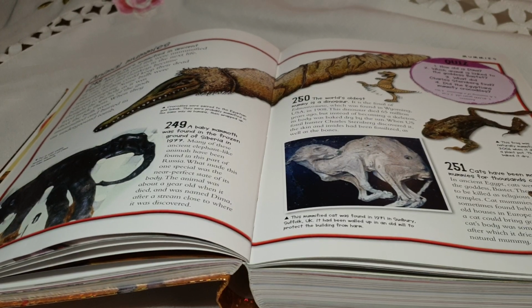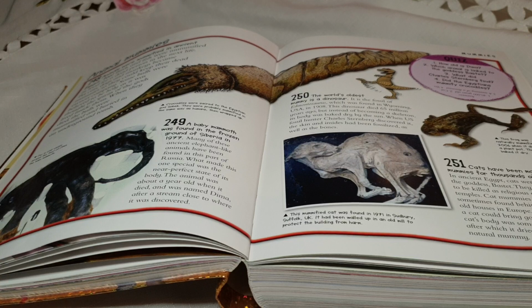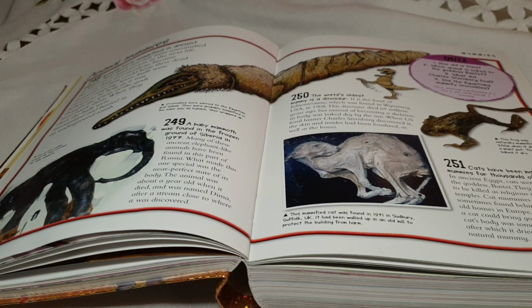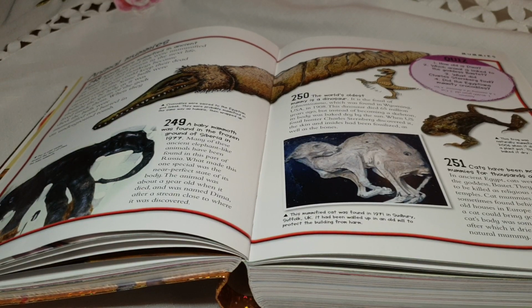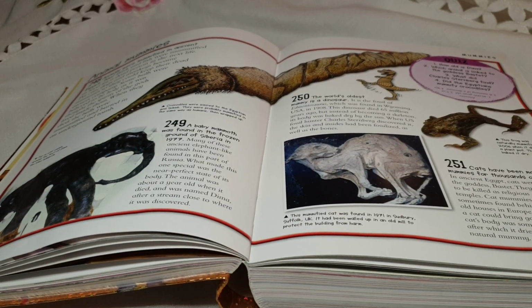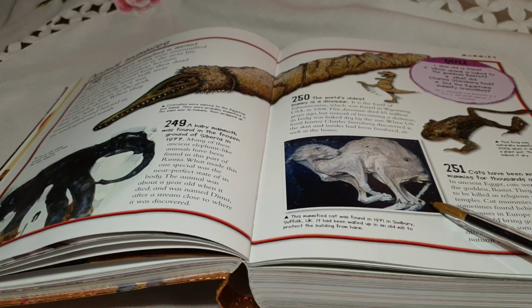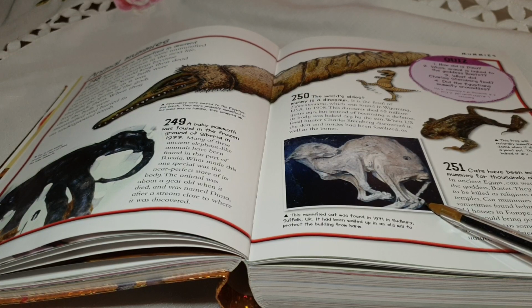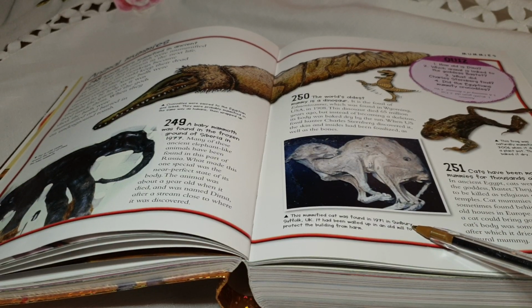Cats have been made into mummies for thousands of years. In ancient Egypt, cats were linked to the goddess Bastet. They were bred to be killed as religious offerings at temples. Cat mummies are sometimes found behind the walls of old houses in Europe. It was believed a cat could bring good fortune, so a cat's body was sometimes walled up, after which it dried out until it was a natural mummy. This mummified cat was found in 1971 in Sudbury, Suffolk, UK. It had been walled up in an old mill to protect from harm.